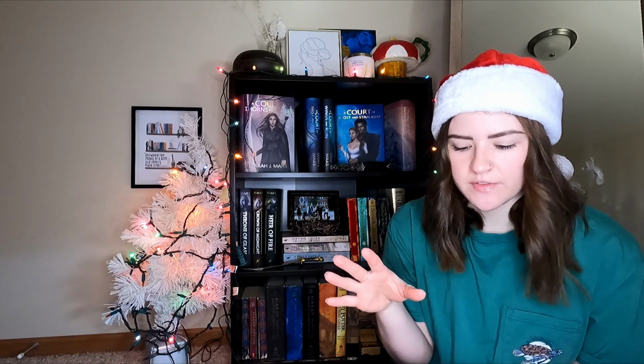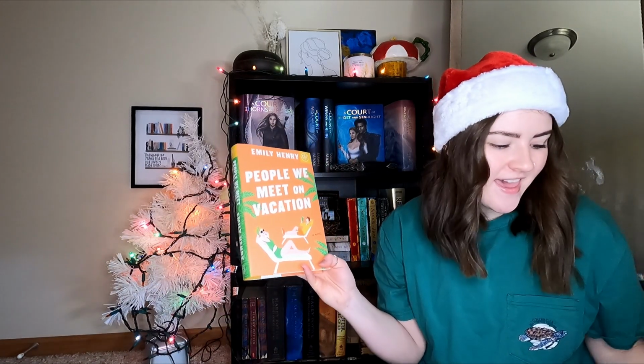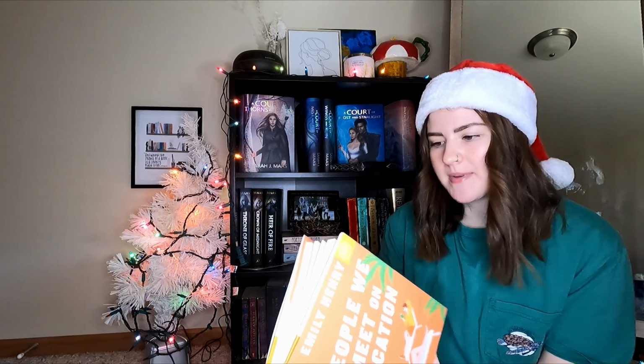I've been tempted with The Four Winds, but I have to be in the mood for historical fiction, and it's kind of a bigger book. I just wasn't really feeling it. I've read The Lost Apothecary. The other one I didn't know about, and Malibu Rising I didn't really care for. So, I chose People We Meet on Vacation by Emily Henry. I don't really know much about this book.